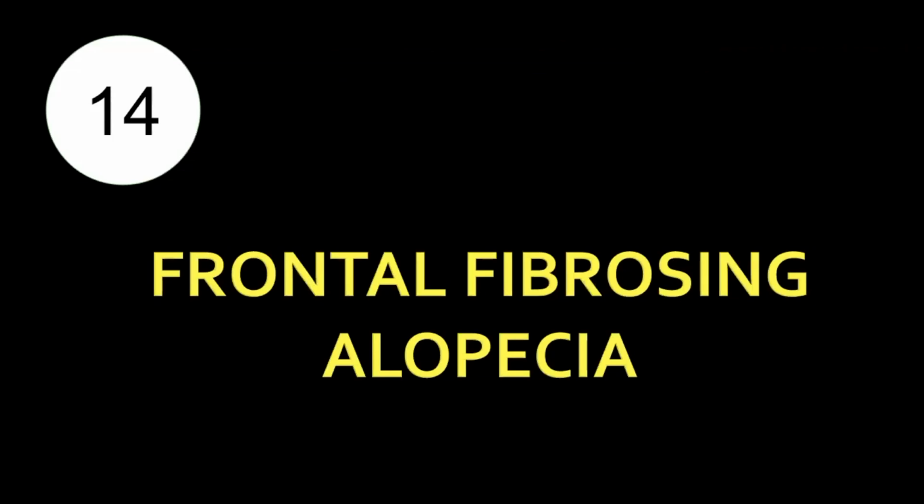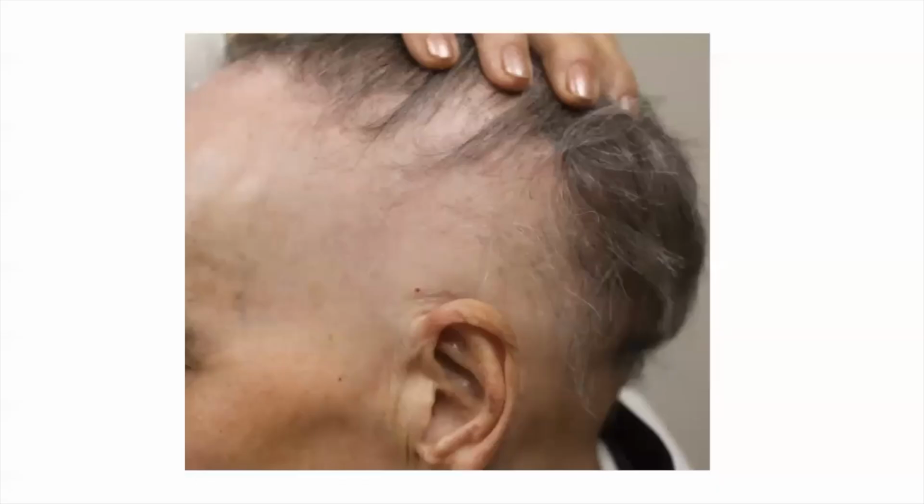I'd like to turn now to an interesting study in frontal fibrosing alopecia. We're working our way now through some wonderful studies in the scarring alopecia literature. Frontal fibrosing alopecia is a condition that is becoming an epidemic. More and more women and men around the world are being diagnosed with FFA. And for reasons we really don't fully understand, this condition didn't seem to be reported in the medical literature before 1994, when it was first reported by Dr. Kossard. But FFA is becoming more and more common.